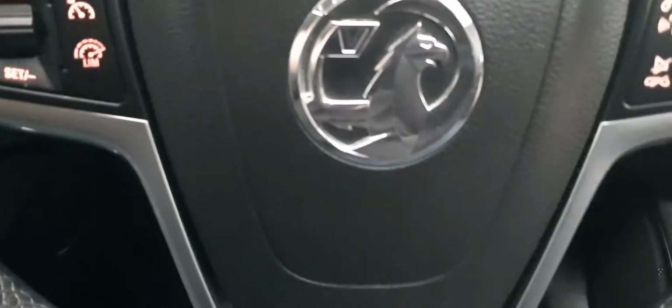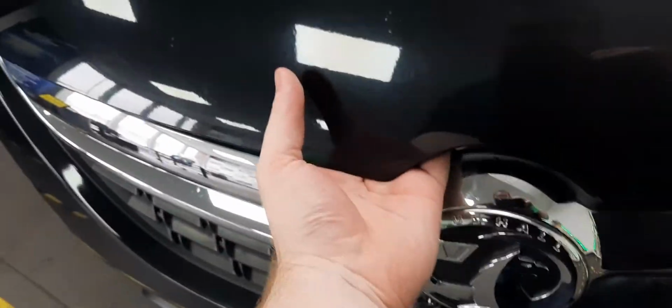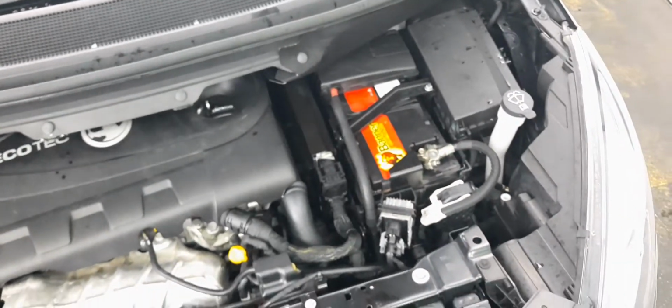I'm going to have to get out because I've got to show you the engine. So let's have a look. It's such a shame because I do love sitting in there, but we must go on. The show must go on. So we're going to come around the front here. We're going to get the catch. There you go. And bam, pops straight open. And here is our Vauxhall engine.